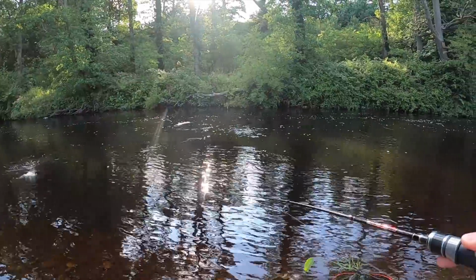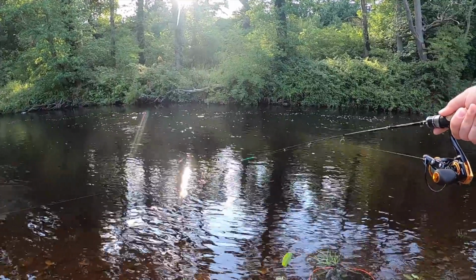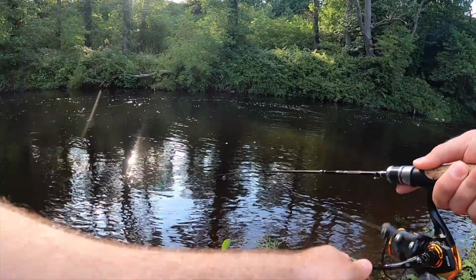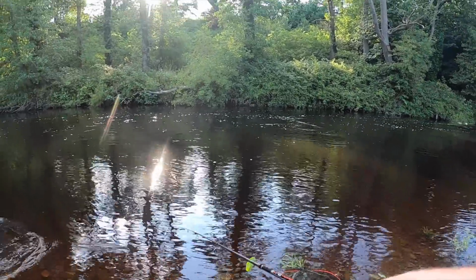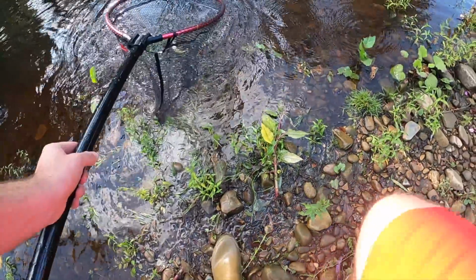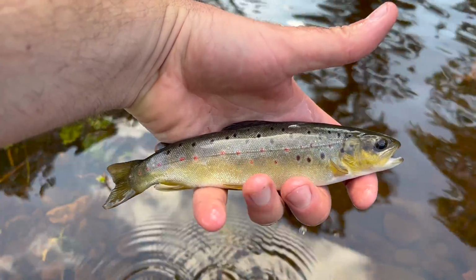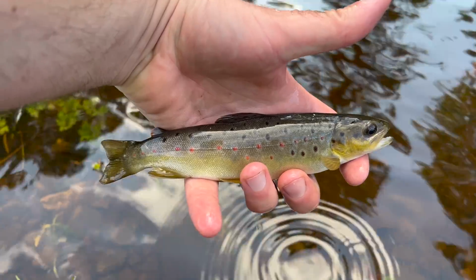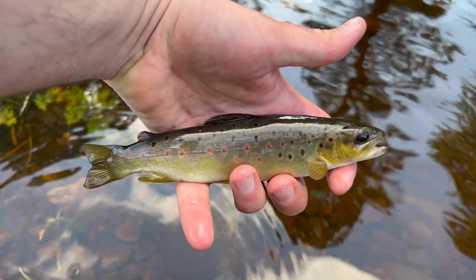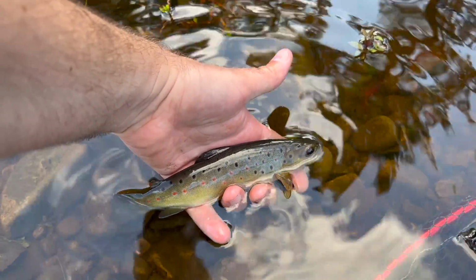Fish on. What have we got? This feels a lot more trouty. Pretty much straight after that chub. And he's in the net. I tell you what, not much beats catching fish like this. Look at those spots. Wow. Let's get him on his way. There we go.